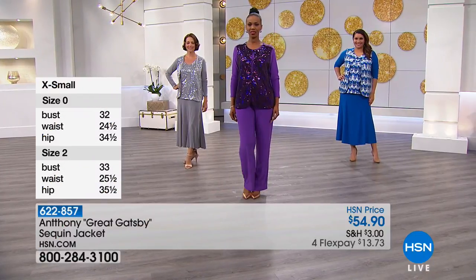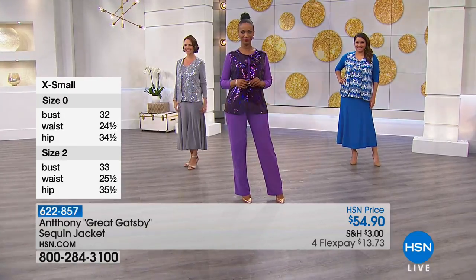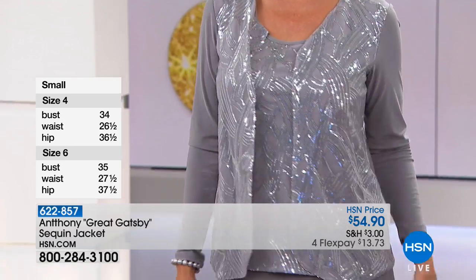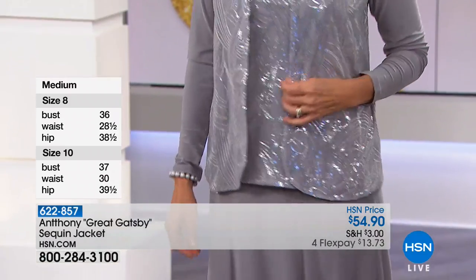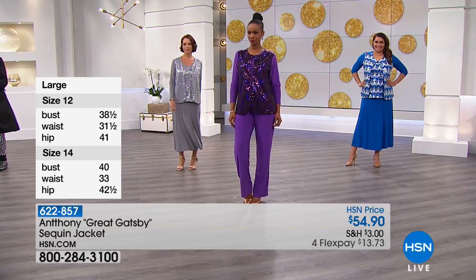Yes. So you have the sequin detail, but like you said, fully lined. Fully lined. Then that little hook closure there at the top if you want to pull it closed. There it is in that beautiful, we're calling that one in our system, silver multi. Is that pretty?